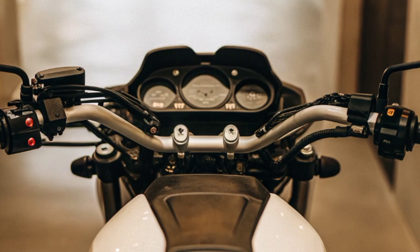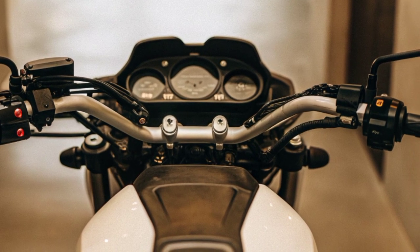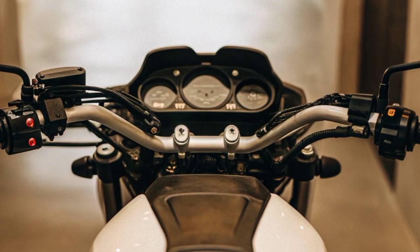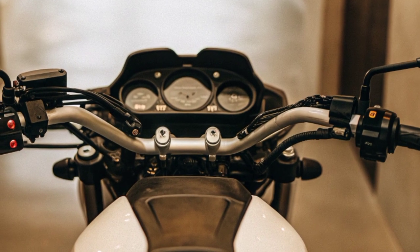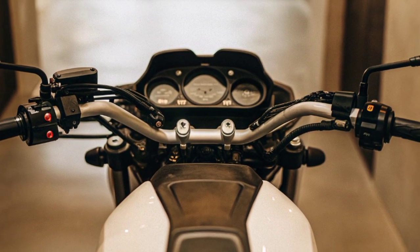Imagine yourself on a bike that's rugged enough to cross continents but refined enough for daily rides. That's exactly what this is all about. The moment you see the Tenere 700 parked under the light, its presence is undeniable. The design is muscular yet purposeful. The front beak and tall stance give off serious explorer vibes.